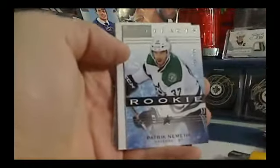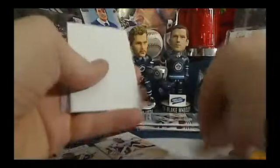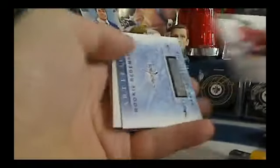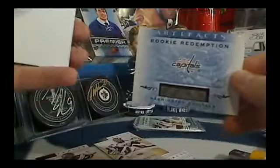We got a Patrick Nemeth, numbered out of 999 for the Dallas Stars. That's going to Sean, 1989. Two packs to go. Here's our redemption for the Washington Capitals, and that's going to Gilroy.